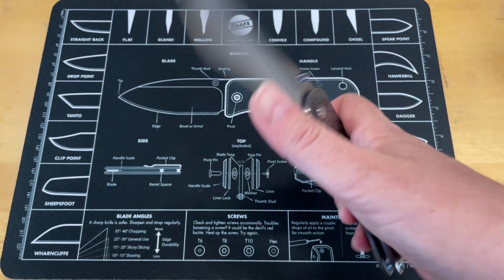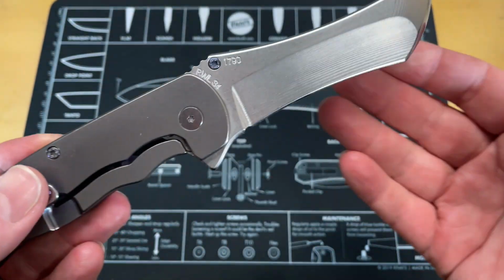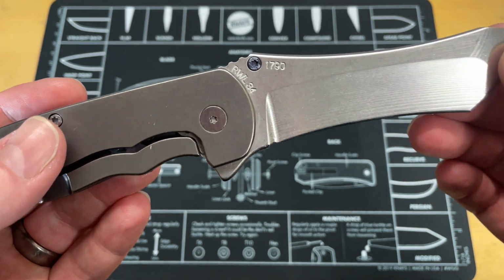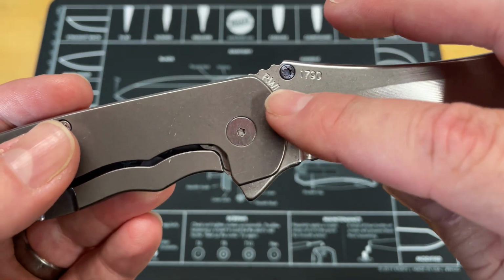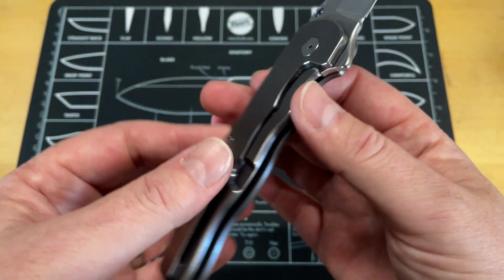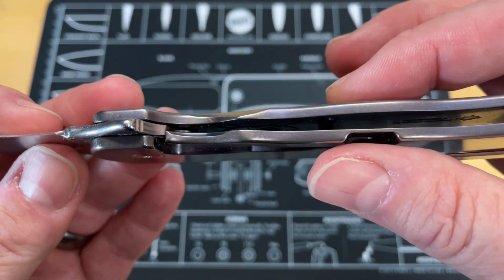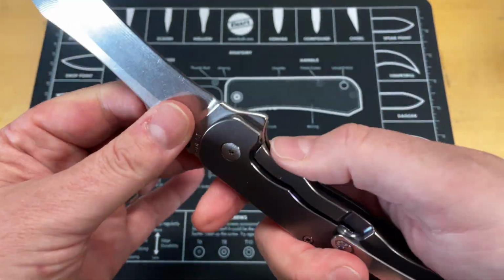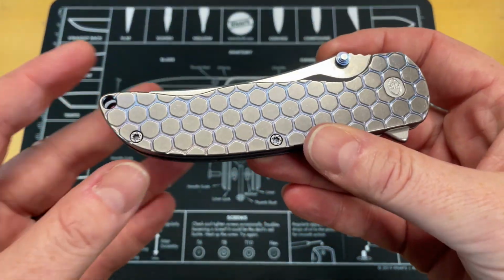These were done in RWL34. There are some that were done in 154 CM. This one's an RWL34. They all come serialized. I think you've seen the video, most of you have probably seen the video where I take it apart and you see all the little hidden Easter eggs, including under the pocket clip when it comes to engraving and things like that.